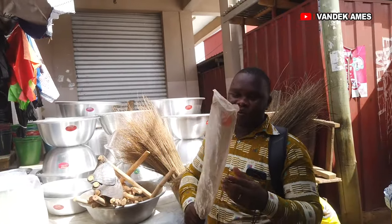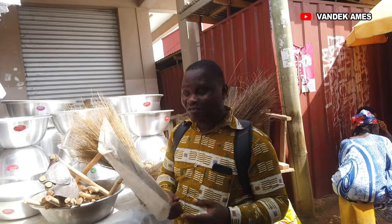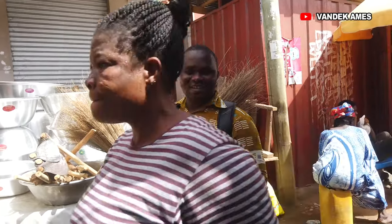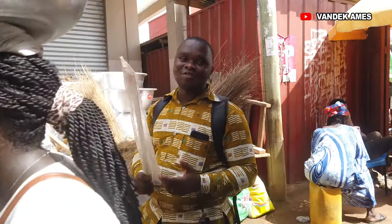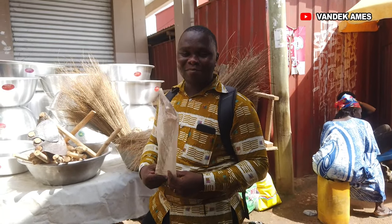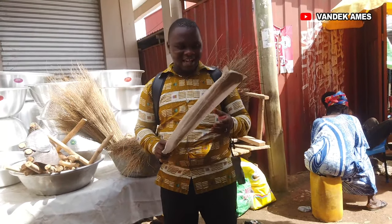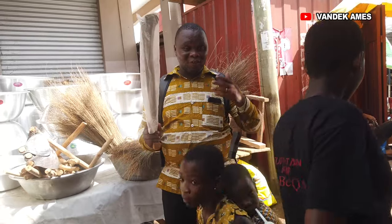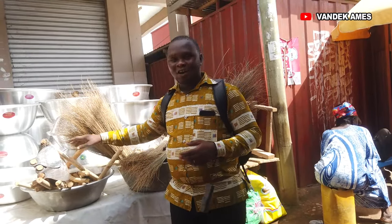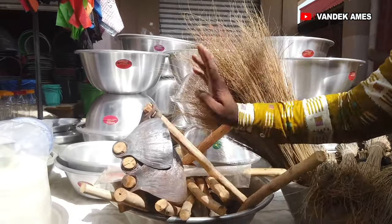This is a cutlass or machete, also for weeding farms and what have you. Okay, so this is what I said I was going to show you in this video today. Yes, basic implements, basic tools we use in our farms, in our homes. I've already spoken about the fan, the papa and all that, so it's now the turn of this agricultural implement.